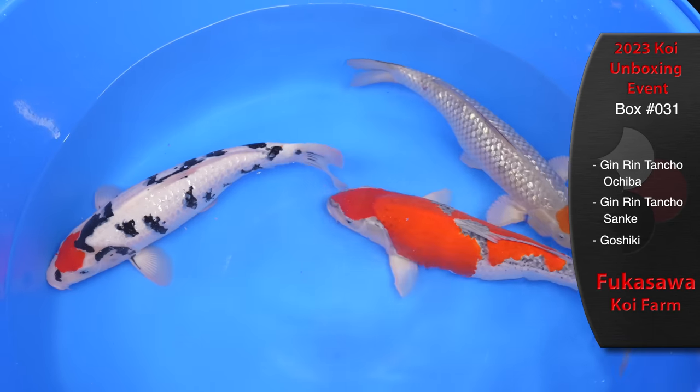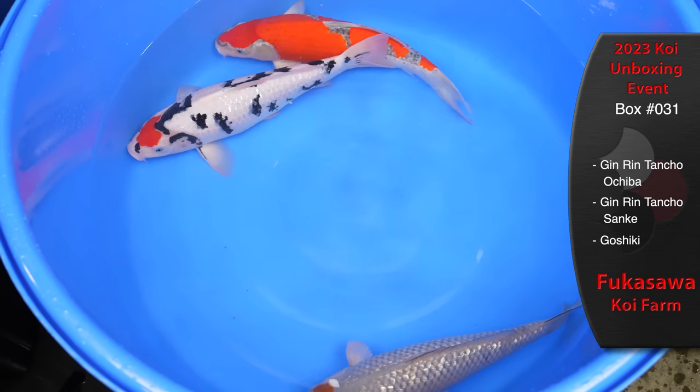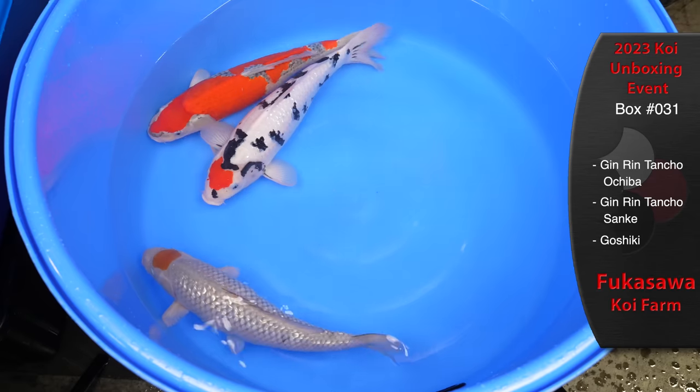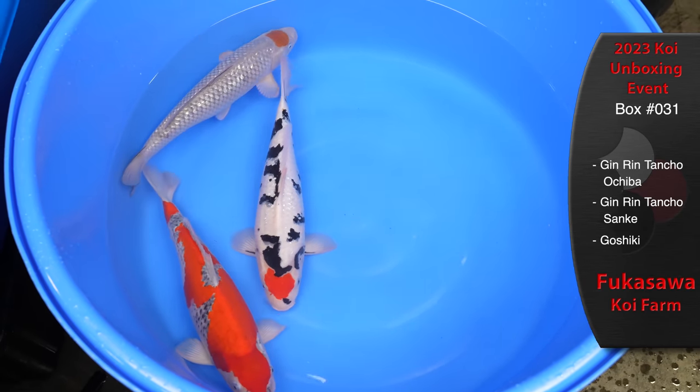It's not your typical little dots going down its back with the Sanki. It's much more of a bolder pattern, giving it kind of an atypical feel. But the quality is spectacular, just as it is in all three of these fish.